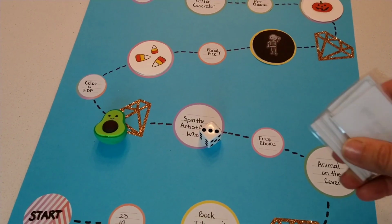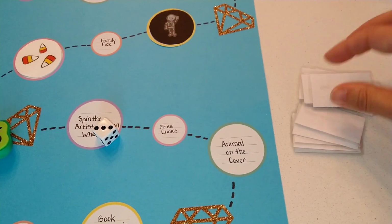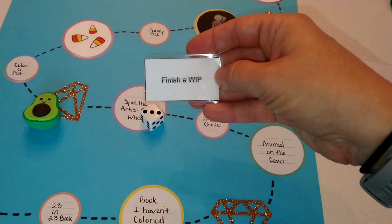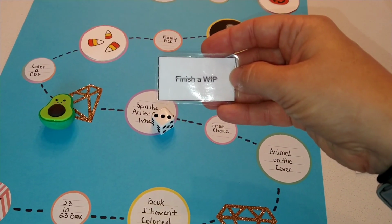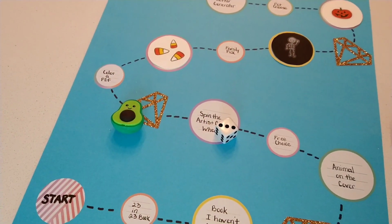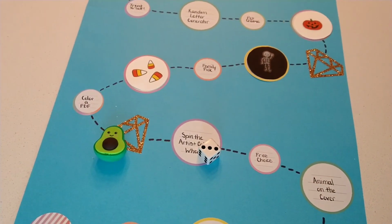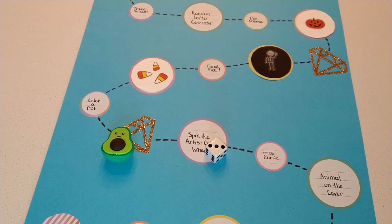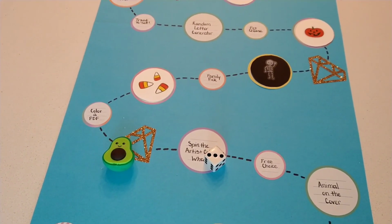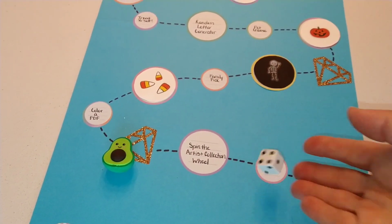All right, so we've got a challenge. I've got my challenge cards here. I'm just going to pull one. And we've got, oh, finish a whip. Okay, that'll be a good one to have. So I will find a whip from my many, actually I have 3 alone in the Halloween, or the monsters, cute little monsters from Lulu Mayo that I started last month. So I may choose one of those.